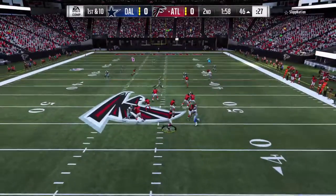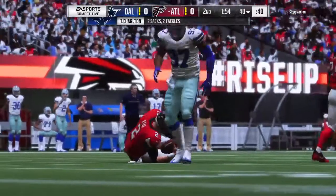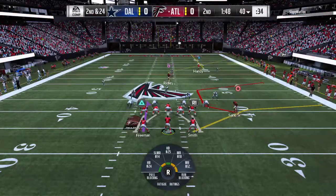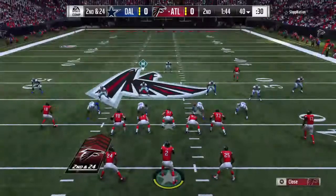On 1st and 10, it's Ryan. And a big loss here as he's taken down. Taco Charlton in there to pick up his 2nd sack now of the afternoon. Defensive end gets in there that time. They were in a 4-3.